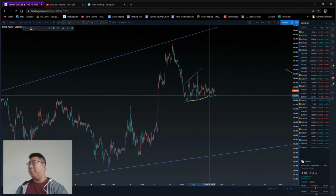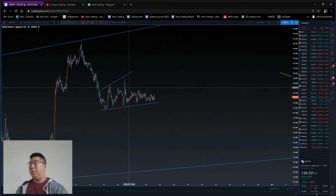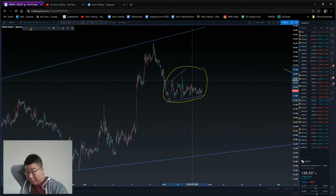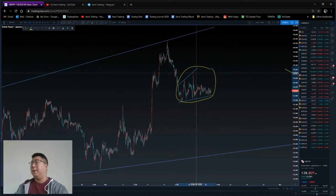That's why you don't want to jump into trades while it's in the consolidation phase. You want to wait for this corrective structure to fully develop or fully finish, and it will give you much more of a clue of where the price may like to go. But as for now, this still to me is a corrective phase.